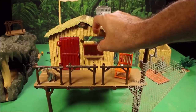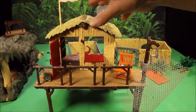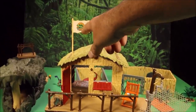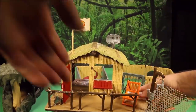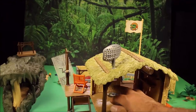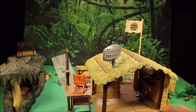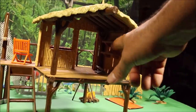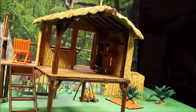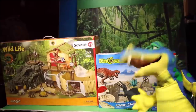Awesome. You've got a window here that opens. You've got a door there that opens. Really nice, like, thatch hut. It says Croco on the flag. You got a satellite there. Inside, you have a little laptop. You have some shelves up over here. You have a little trap door right there. Wow, guys, these sets were sent to me by Schleich to review for you guys.